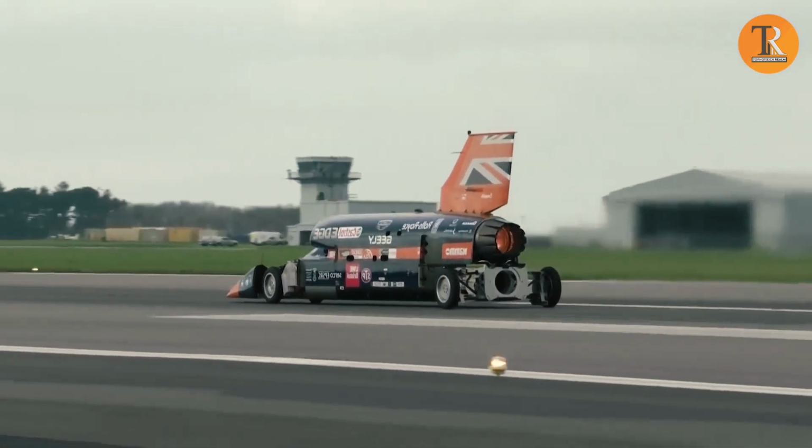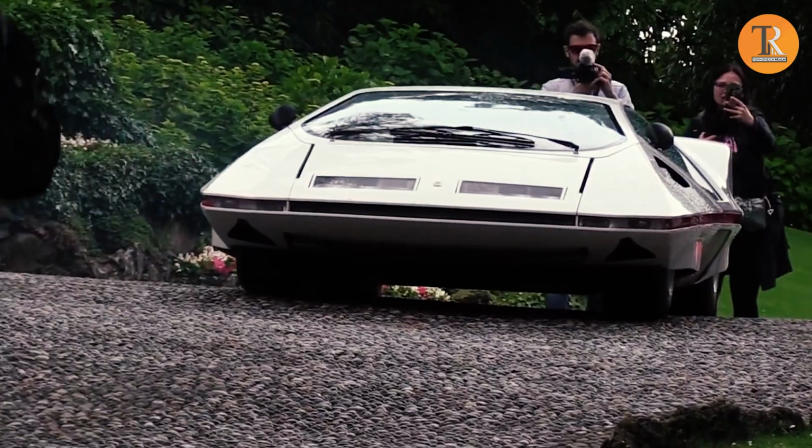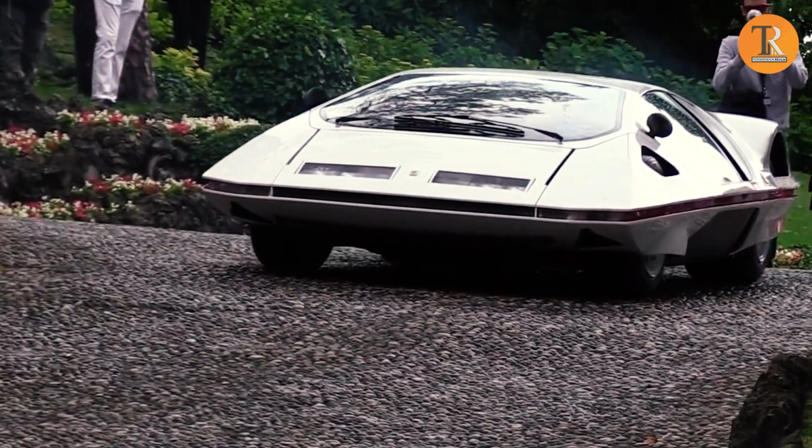Everyone dreams of owning a car that turns heads and makes a statement on the road. Get ready for a showcase of the 11 strangest cars ever made.